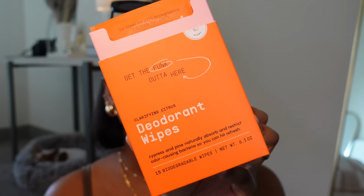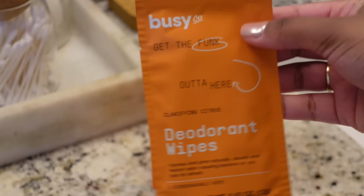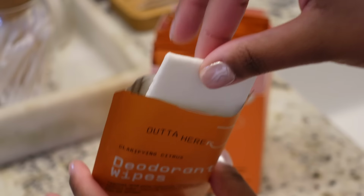I swear to y'all, these are the closest thing you're going to get to a shower when you can't take a shower. So you get rid of deodorant, odor, bacteria, everything. They work so well, smell amazing. These are probably the reason I'm okay with sweating, because I know if I start to sweat or stink a little bit, I can just grab these and it's like a fresh start.